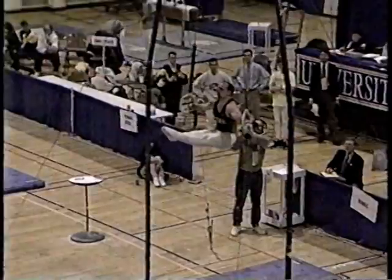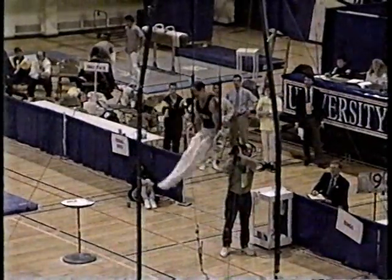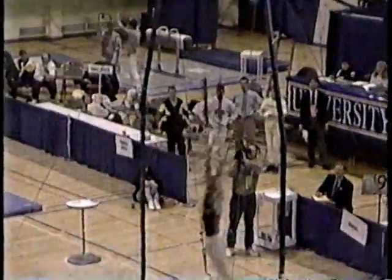Looks like more strength. Another L cross. I think we're kind of having a strength competition tonight. These guys are unbelievable. And here's his press to handstand. So right now, he is done with his requirements. He's just got to stick his dismount.